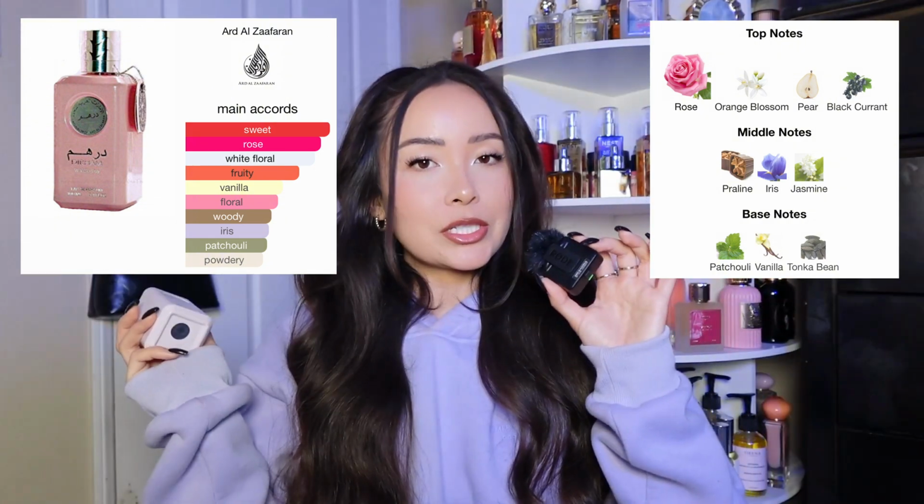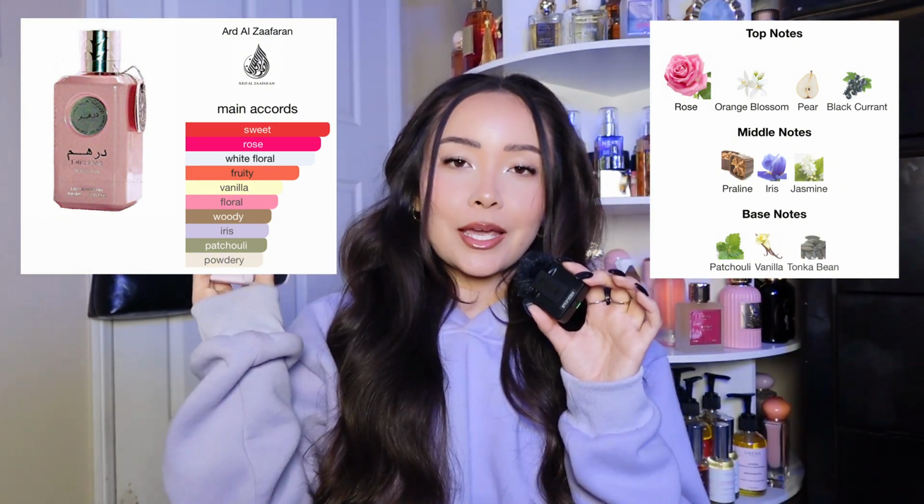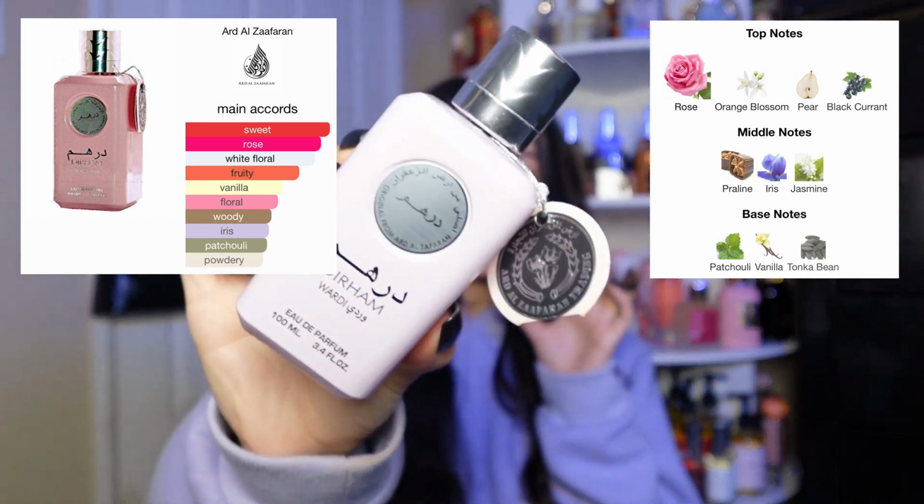My camera just died again, but I think I was trying to finish up saying that this is a very beautiful, crowd pleasing, clean girl scent that I think a lot of my girly girls are going to enjoy.